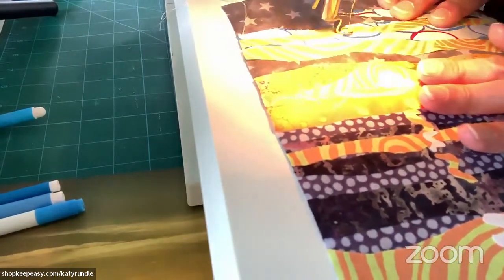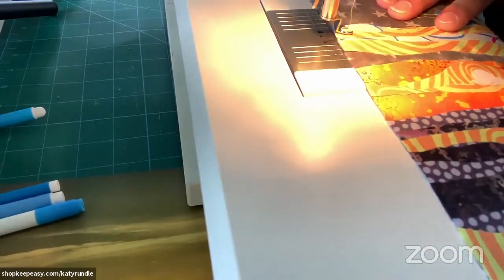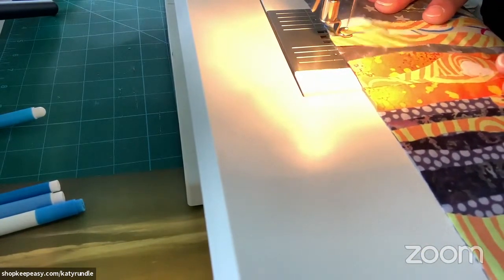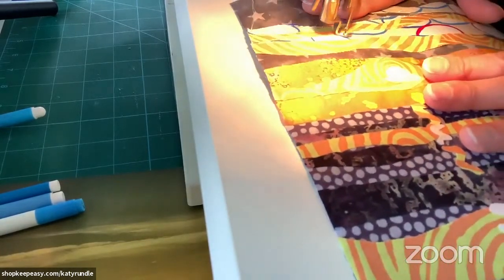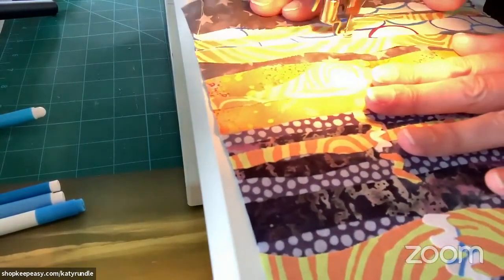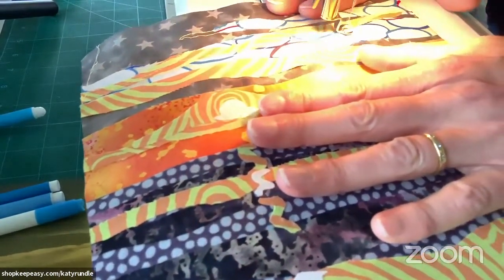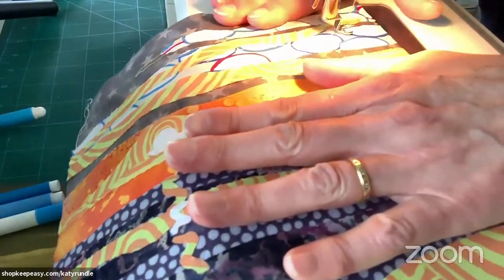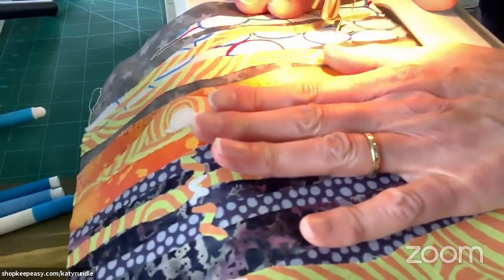If this kind of machining is new to you, you might find it perhaps tricky, but it's just practice and having the confidence to just go with it, not feeling constrained. It's not like dressmaking where it really matters if you've got a straight seam or if you've followed a line exactly. It really doesn't matter. So I'm just going to go backwards and forwards.